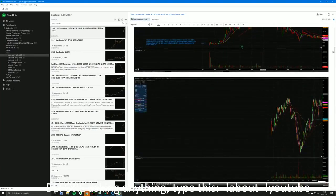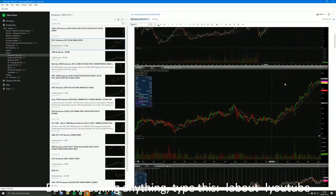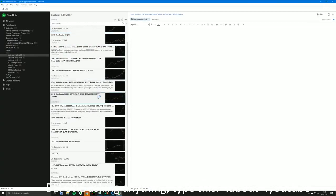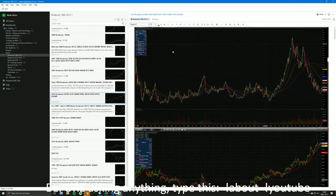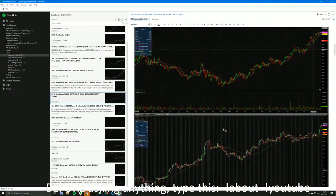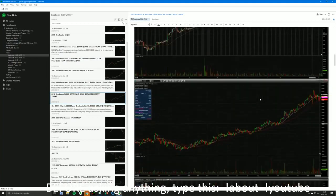These are just some random IPO breakouts from the 1990s. Then you have 2011 breakouts. I have these different folders for different years and different themes. 2010 breakouts, right? So first I have the weekly charts on some of these, and then I have the daily charts. And sometimes I have the intraday charts too, like the 30-minute. Here is the 30-minute, because I used to use the 30-minute a few years ago. Now I use the 60-minute.